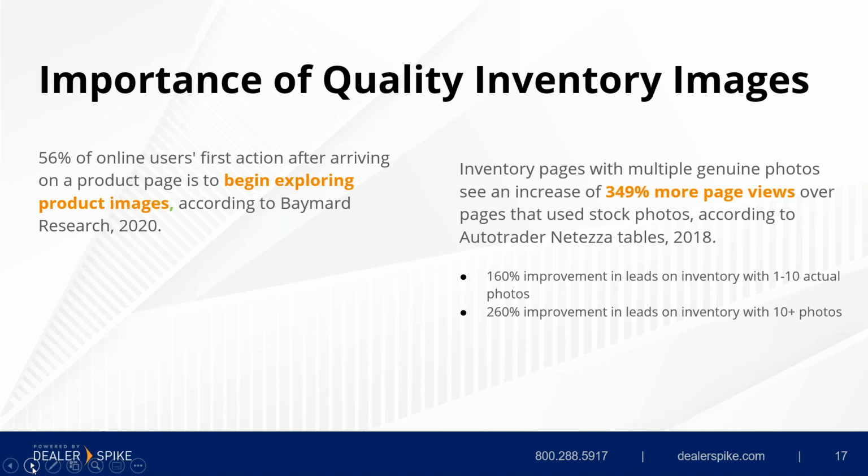So make sure you've got 6 to 10 photos on there, maybe even more if you can, depending on the piece of inventory you're selling. You might need more than that. I also really encourage, get out there with a video camcorder, cell phone, whatever you've got. Take a 360 walk around. Uploading videos or having 360 walk arounds on your website is really the next step.